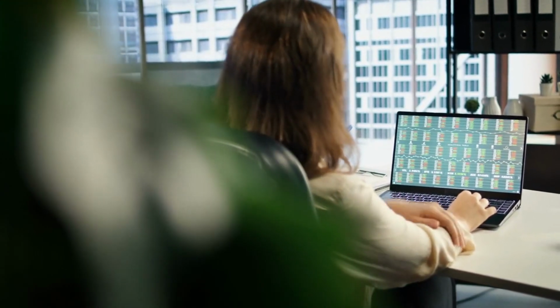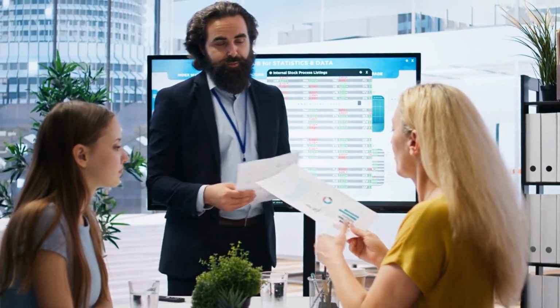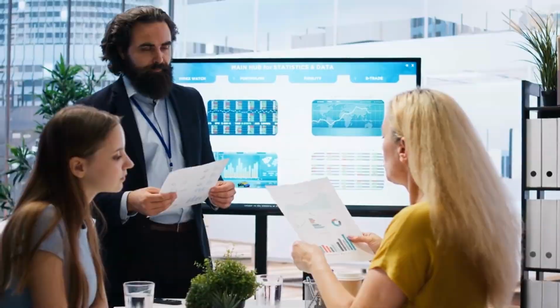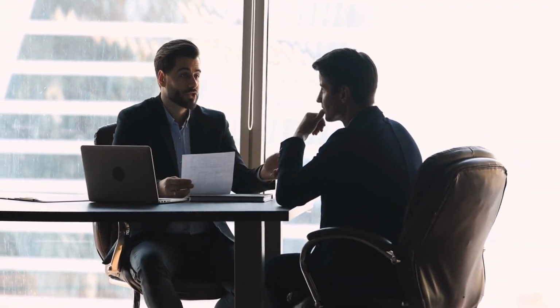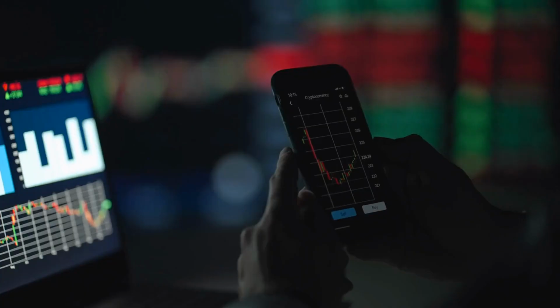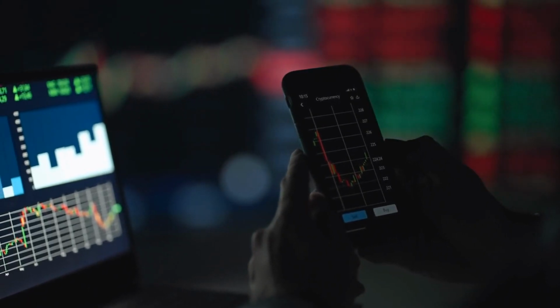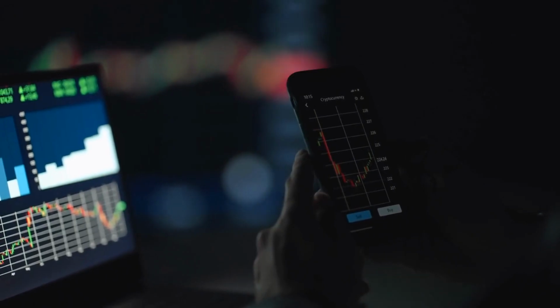Investors with limited capital. Some traditional advisors require hefty minimums, often $50,000 or more. Robo-advisors break down that barrier, making investing possible even if you're starting small. Key advantages for budget-conscious investors. Low minimum deposits. Many platforms let you begin with just $100 or even $0 for basic accounts. Cost-efficient. With fees as low as 0.25%, you keep more of your money growing instead of losing it to high management costs.